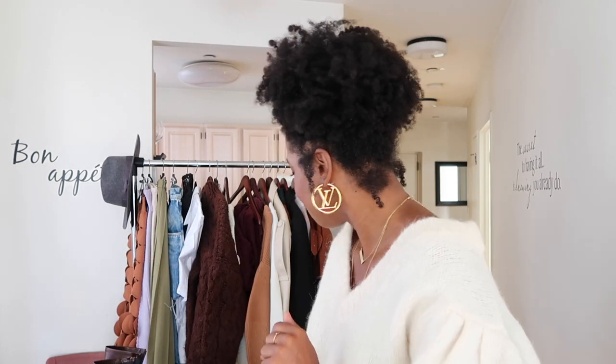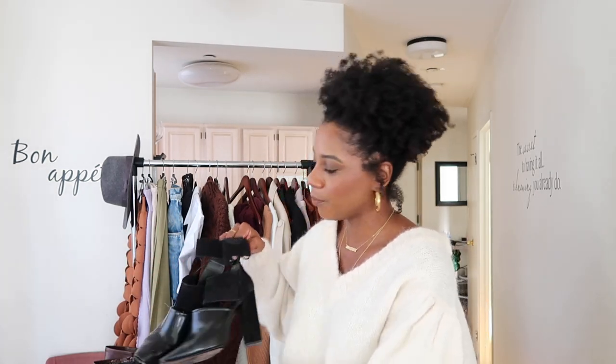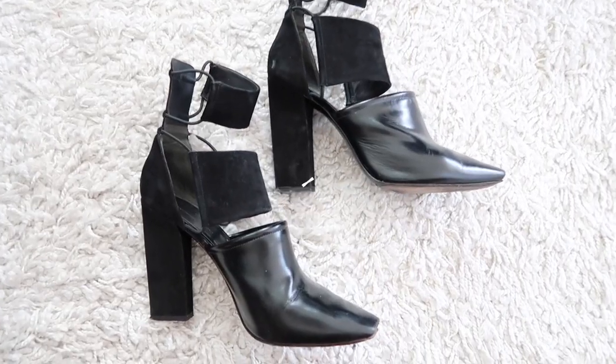All right guys, so number 9 on the list is a bootie. Now I've already mentioned a tall boot goes a long way, but also a bootie is great for winter as well when you just want to show a sliver of ankle. I mean, sometimes you just got to show a little skin in the fall and in the winter time, and a bootie can do that for you. One of my favorites in my wardrobe are these Alexander Wang booties. I've had these for so long.